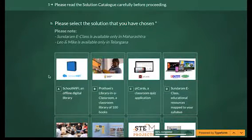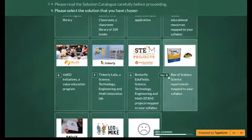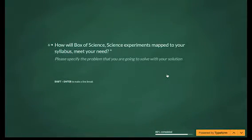Now read the list of solutions and select any one. Make sure you select the one that would be most useful to you and is available in your city. Remember, you can apply for Leo and Mike only if you live in Hyderabad, and you can apply for Sundaram E-Class only if you live in Maharashtra. You will be taken to the next question after you select your answer. Now explain to us why this solution would be perfect for you and your classroom. Press OK after you are done answering.